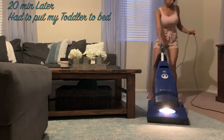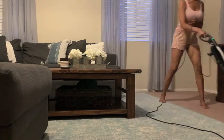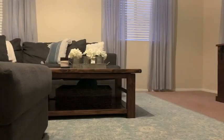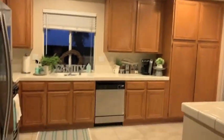Last thing that I do, and I'm finishing up. Between that last vacuum clip and this vacuum clip, it was about 20 minutes. We do kind of a family routine to put my youngest down for bed, like kisses, hugs, all of that stuff. So I had to go and do that, and then I came back downstairs just to finish tidying up. But I'm showing you guys that everything is done.